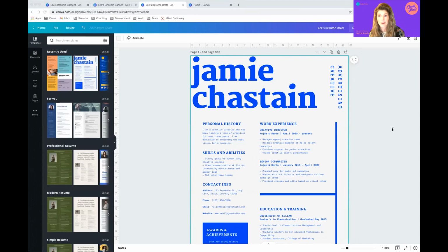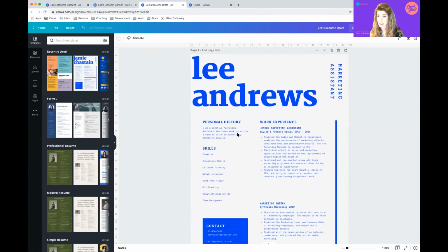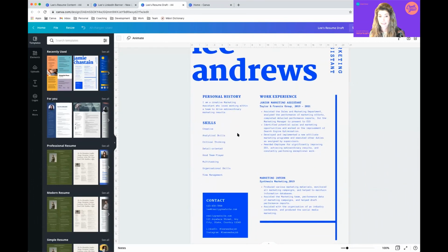To save watching me cut and paste all that information from the first list to the second, I've done a little cooking show. Here's one I prepared. The only thing I've done, I haven't changed anything layout related or design related, but I've put in Lee's information. So he's put in everything he needed over 2 pages. And then we will get to adapting it with some key design principles.